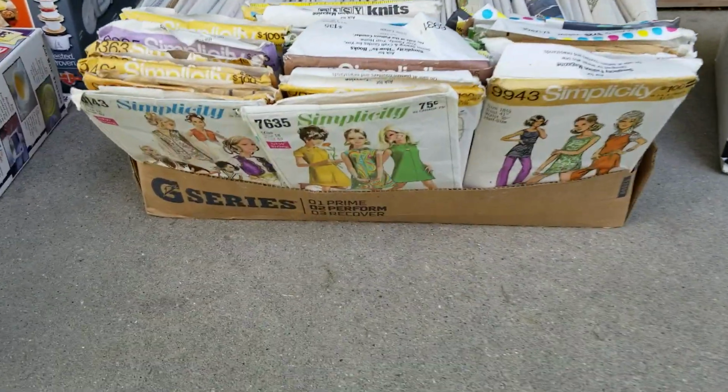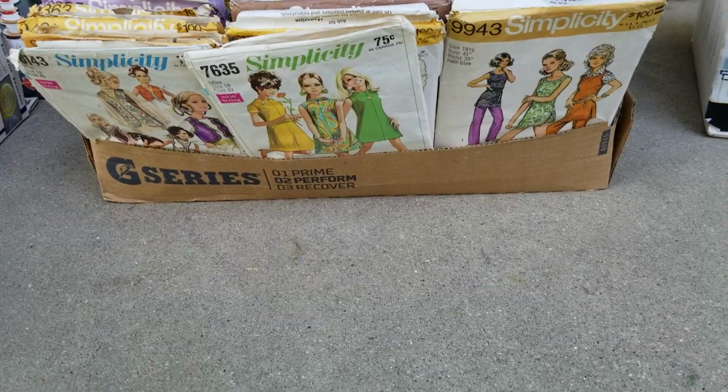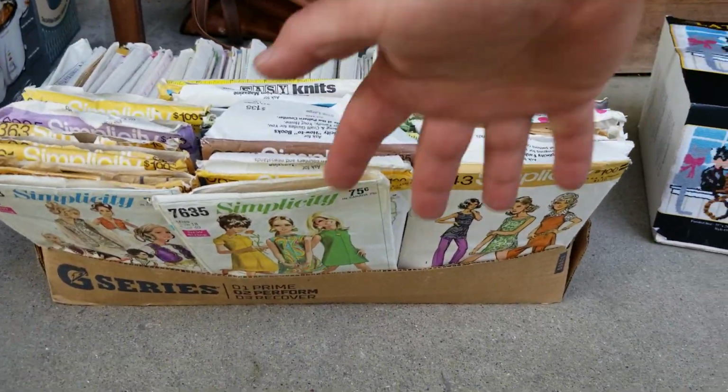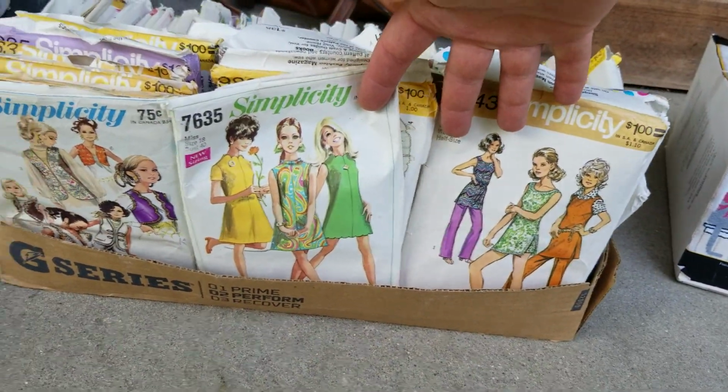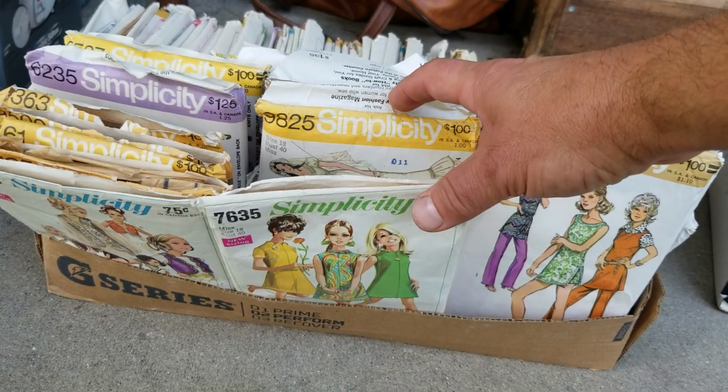Sewing patterns. There are a few members of the group that do pretty well with these vintage sewing patterns. I know Kathleen Wayward has sold several recently. Instead of selling them individually, what she does is she lots them together, okay?